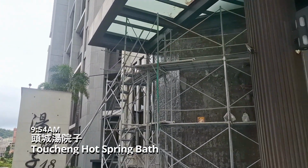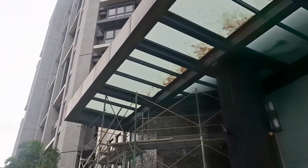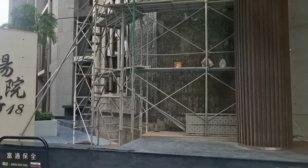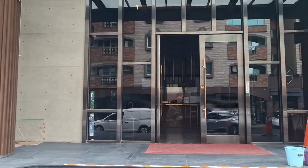Okay, so this is the building that we stayed at last night. Pretty simple, like a condo style kind of building. It comes with hot spring water.